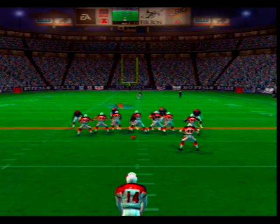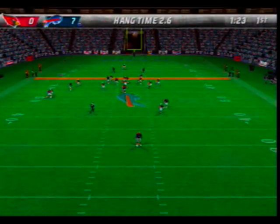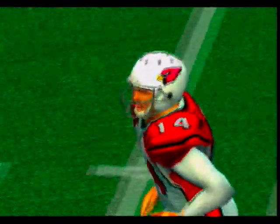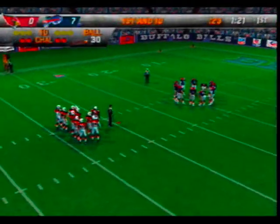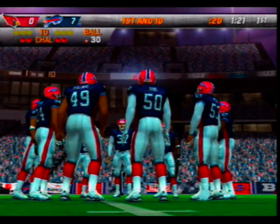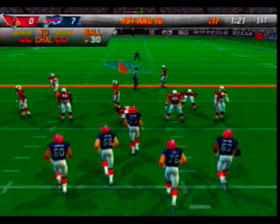Tanner back to return. He signals for a fair catch. Fair catch made at the 30-yard line. So they have first and 10 here.